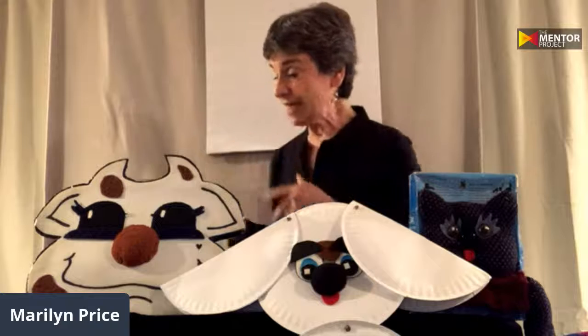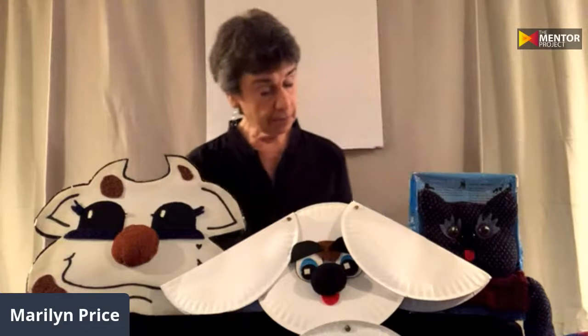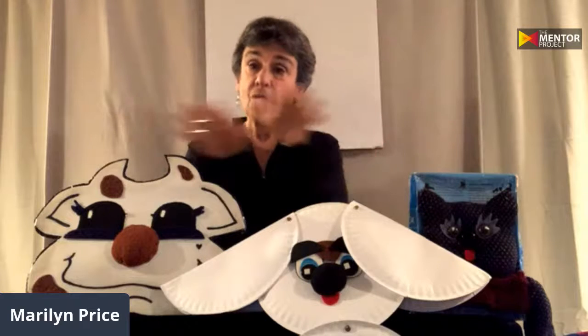So, lots of different versions of the Little Red Hen. This is a funky one, but it in itself is very old. It's about, I think I said 300 years old, and it teaches us. You want to tell him, cat? Meow. Teaches us how to work together. That's the Little Red Hen's job.